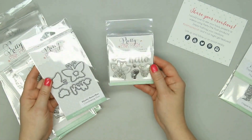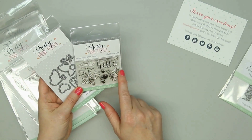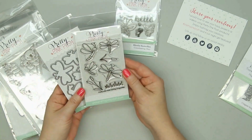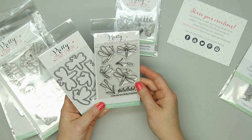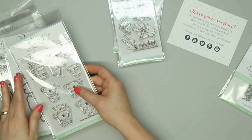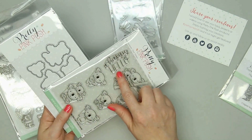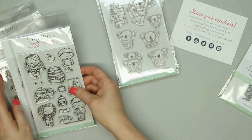The first stamp set is called Blissful Butterflies. I really like the different styles, and it includes a lovely sentiment. The Darling Dragonflies is the set I really fell in love with. I like that the designs are easy to color. Koala Friends is a super cute set with a nice variety of different koalas, and I know I'll be using the sentiment all the time.